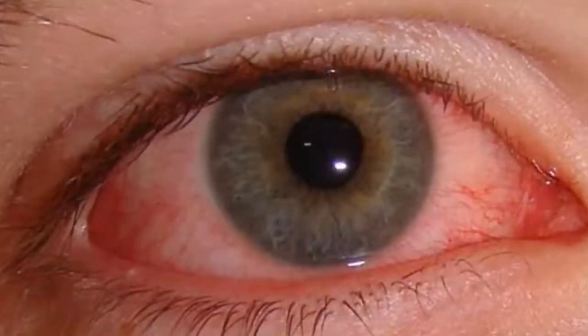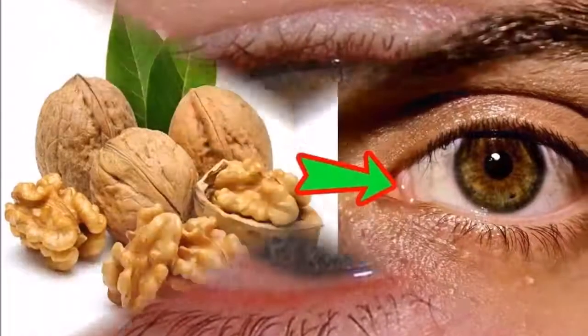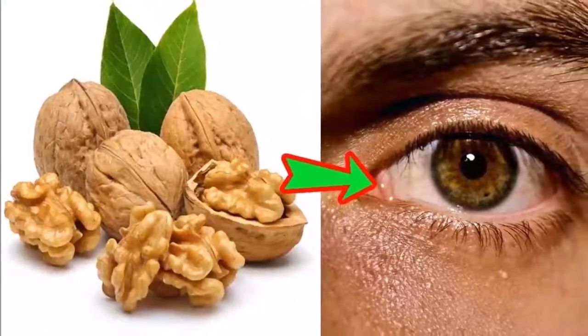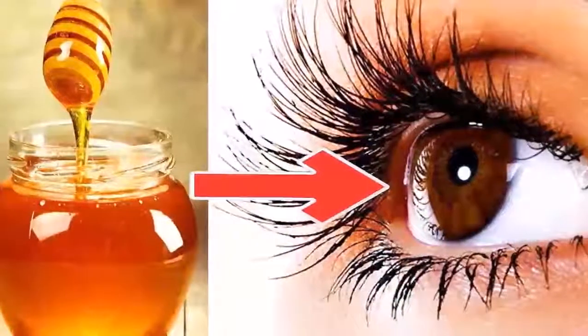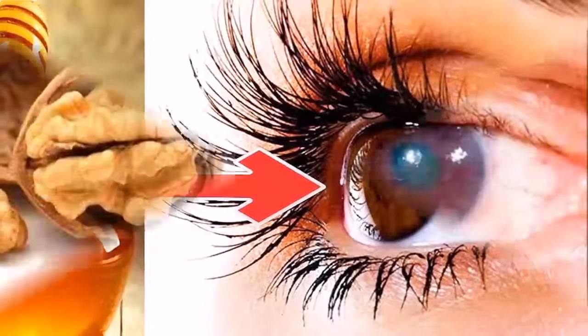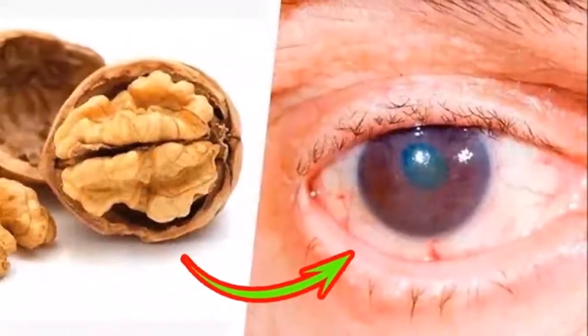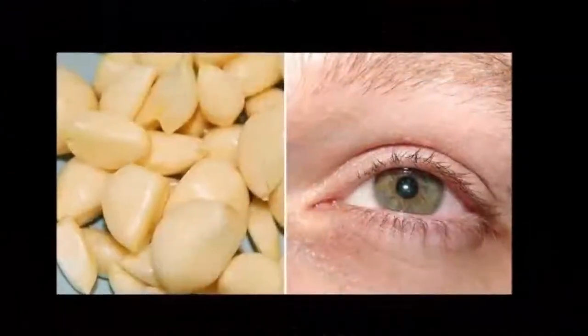In this article we're going to show you how to make the most powerful home remedy and improve your eyesight. And, don't forget, the best thing about this powerful homemade remedy is that it's very simple and easy to make, and it's made from easily available ingredients. Yes, you just need aloe vera, walnuts, honey, and lemons, and that's it. And trust me, the results are incredible.